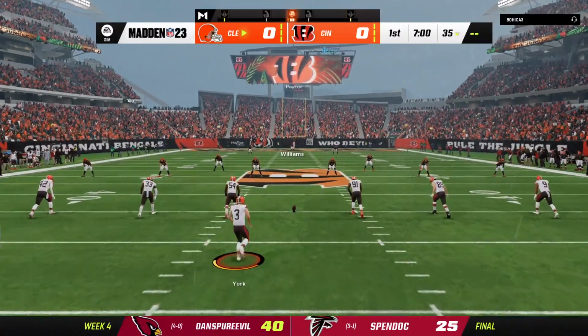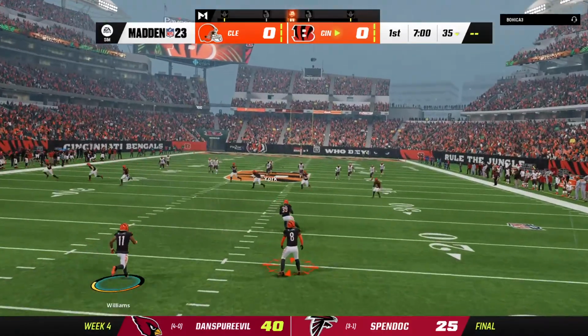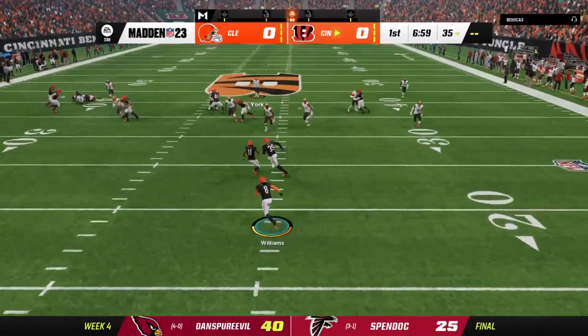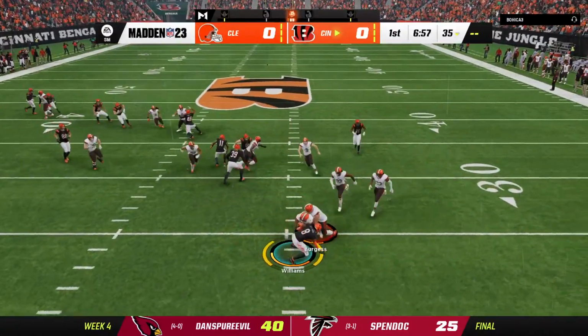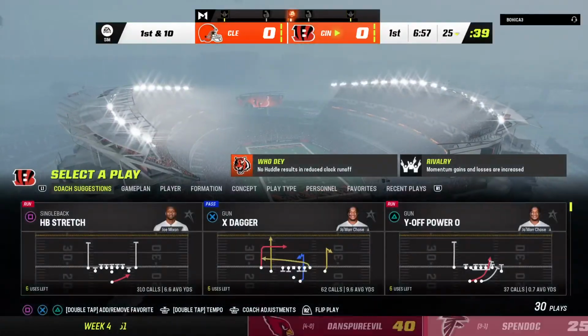Fall is in the air, and the NFL season is in full swing, and we're underway here in Week 4. Taken at the 15, a short kick, and able to get this out to the 25.